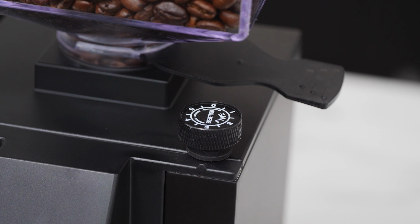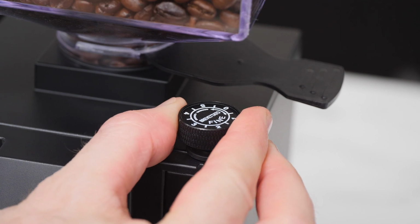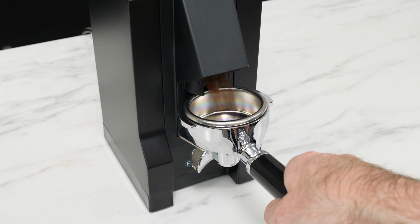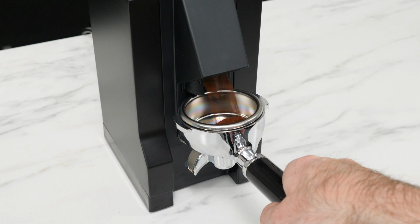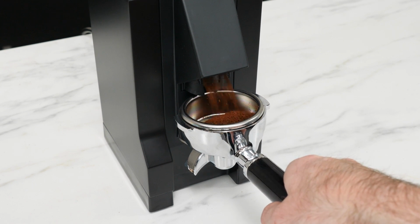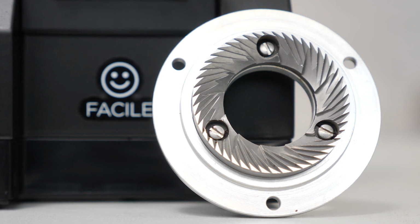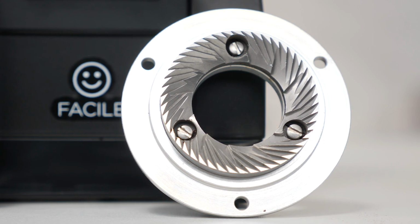The stepless micrometric grind adjustment knob allows you to dial in with ease and precision. Adjust clockwise for a finer grind or counterclockwise for a coarser one. The Mignon Facile uses Eureka's silent system for ultra-quiet grinding. It features 50mm flat hardened steel burrs and a strong 260-watt motor.